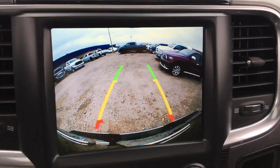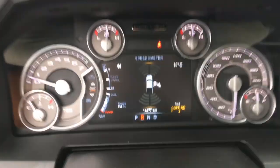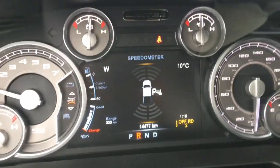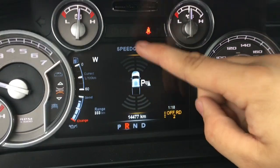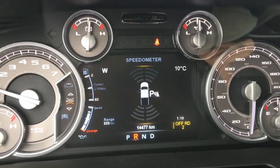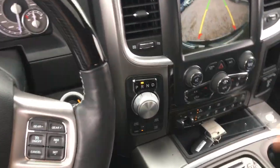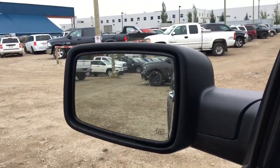And if I turn the wheel, it'll guide you to where you're going to be reversing. On the screen here, it shows up your front and rear ParkSense parking sensors. So if you get close to an object front or behind you, you'll see how close you're getting on the screen here. And you'll hear audible beeps. And the closer you get to an object, the louder those audible beeps will be. And when you do put this truck into reverse, the mirrors do tilt down. So I'll put it back in drive and you can see them tilt back up.